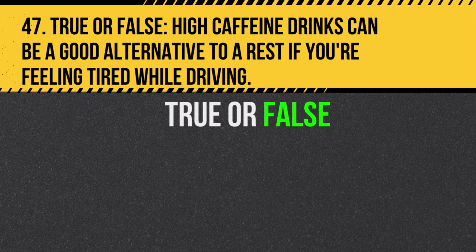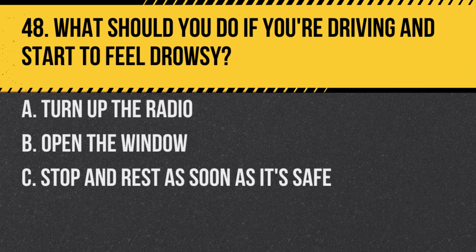Answer. False. Nothing substitutes proper rest. While caffeine might make you feel more alert temporarily, it doesn't replace the need for sleep. Question 48. What should you do if you're driving and start to feel drowsy?